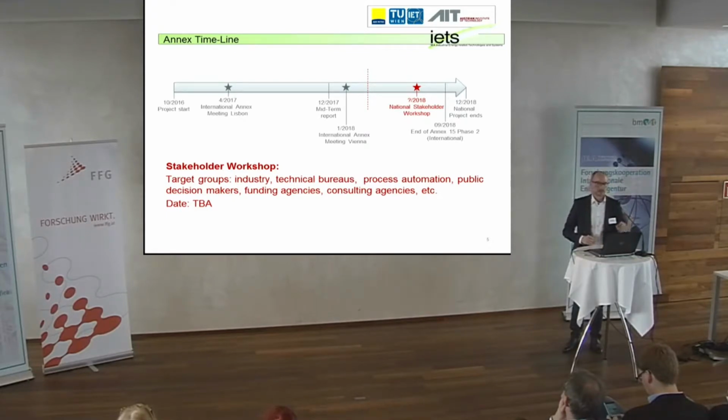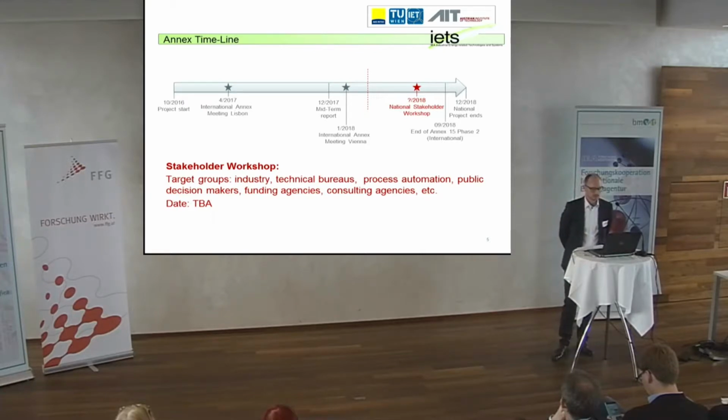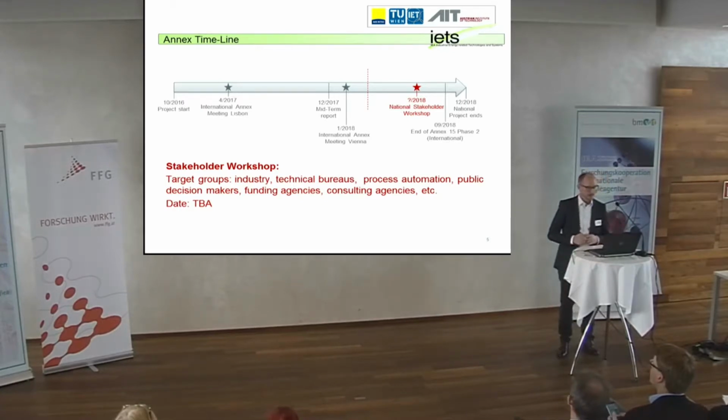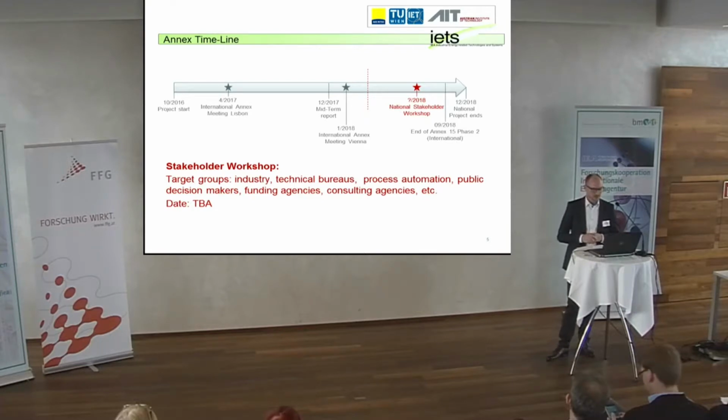Here you can see the Annex timeline, which means the project started in October 16th. Then we had a lot of meetings, telcos, webcos, and also face-to-face meetings. The international Annex meeting has been in Lisbon, and this year in January, we had a meeting in Vienna at the AIT. We are planning to hold a national stakeholder workshop, to bring together the target groups of industry, technical bureaus, process automation, public decision makers, funding agencies, consultings and so on. But the date is to be announced, so we have a discussion on when it will be settled. The international annex is ending in September this year, and we are now writing the end report, and the national annex ends in December 18th.